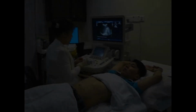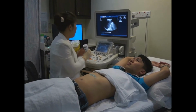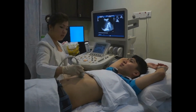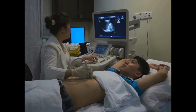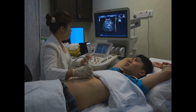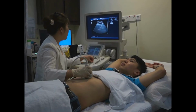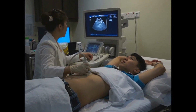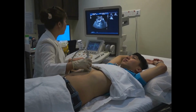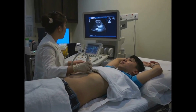A clear water-based gel will be spread onto your skin over the scanning site, so that the scanning probe makes good contact with your body. The sonographer will place the scanning probe over the skin surface and move it around to get views from different angles.